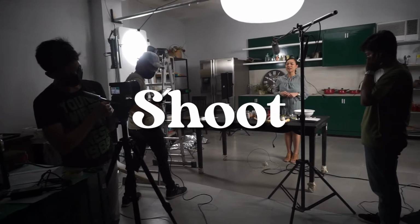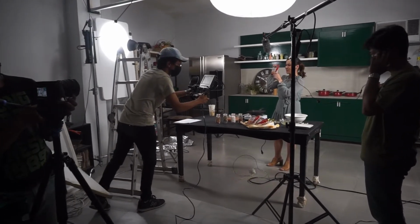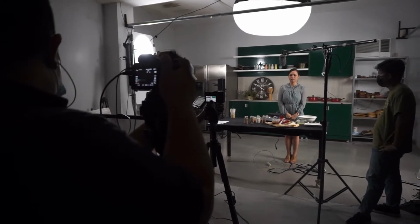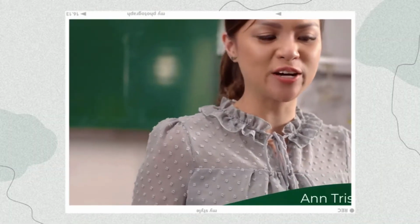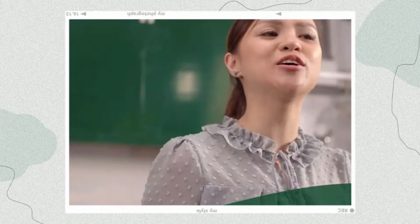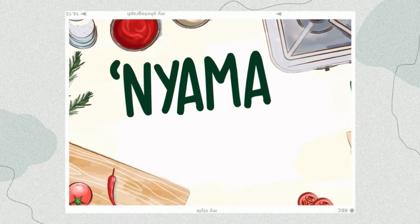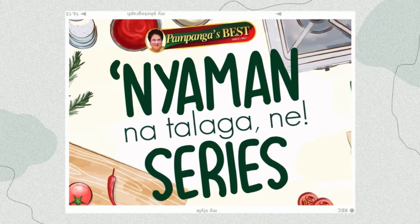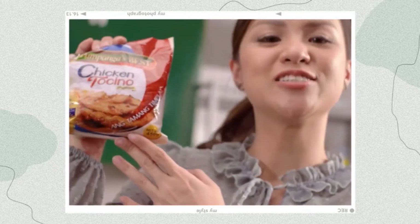Today, we're going to prepare Chicken Tocino Peri Peri using Pampanga's best Chicken Tocino. Welcome to Pampanga's Best Kitchen. Today, I'm going to share with you a very simple recipe na sigurado ako kaya mo rin gawin at home.